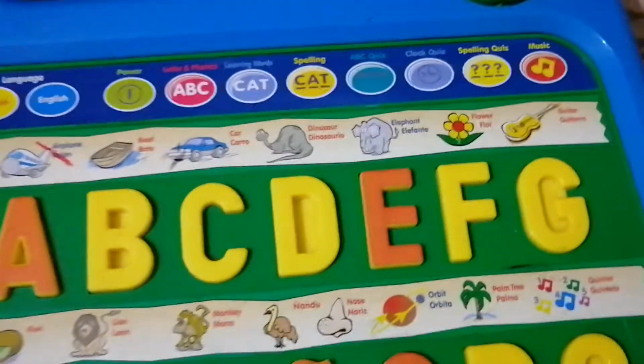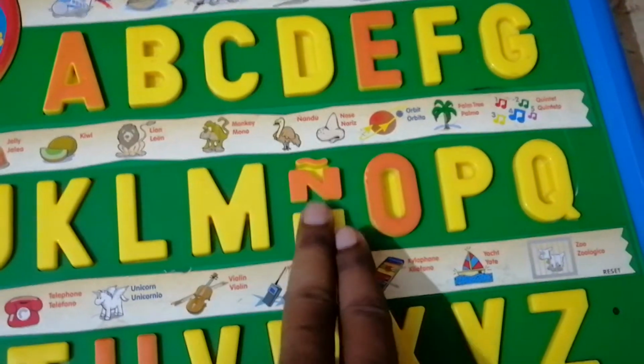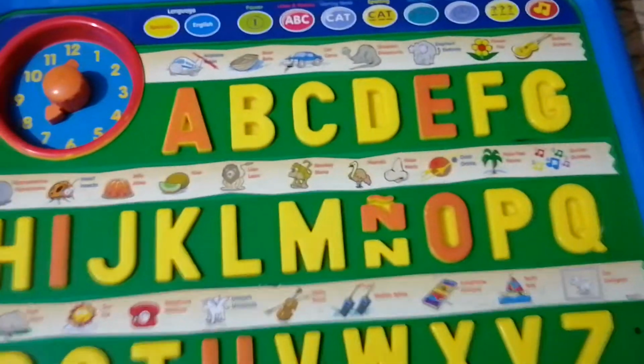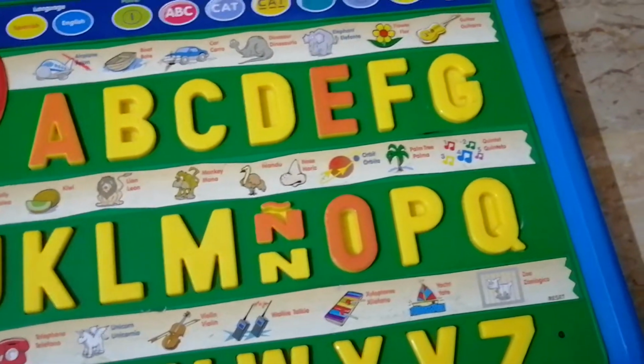Can you spell the word lion? L. I. O. Uh-oh, try again. Can you spell the word lion? L. I. O. N. Great.